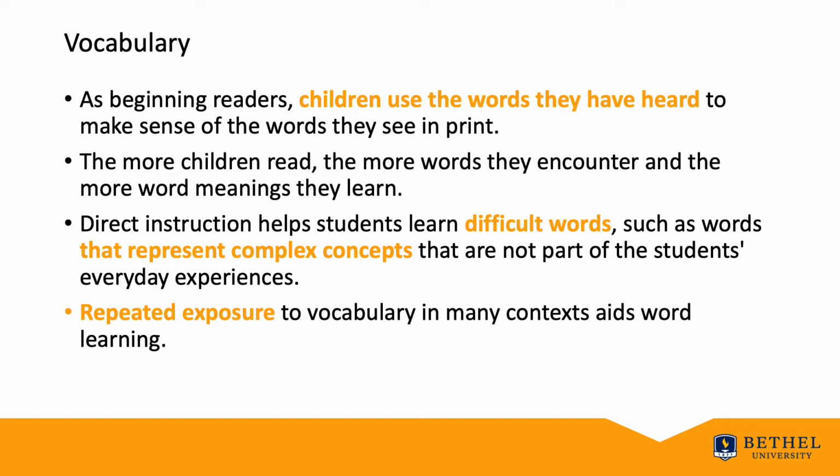In addition, directed instruction helps students learn difficult words, such as those that represent complex concepts. We also know, per Beck, McEwen, and Kukin in 2002, and Graves 2006, among others, that repeated exposure, multiple meaningful exposures to vocabulary in many contexts, aids in word learning.